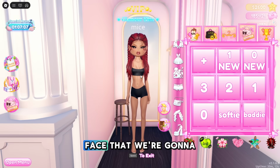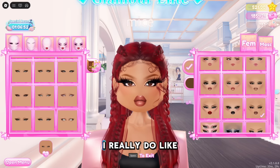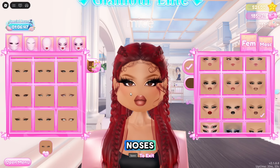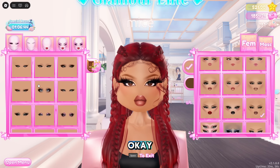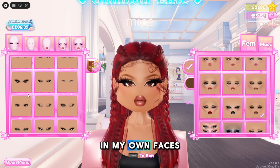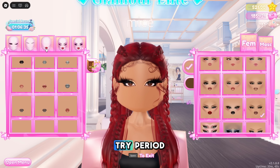Okay, here is the next face that we're going to be recreating. I think that this one is also super duper cute. I really do like a lot of the older custom makeup faces. They're just missing their noses, which is so sad. Okay, what eyes are those? I don't even know. I don't think I've ever used those in my own faces. Oh wait, oh my gosh, I found them first try, period.